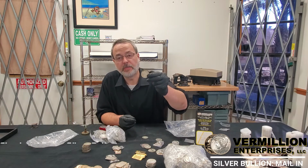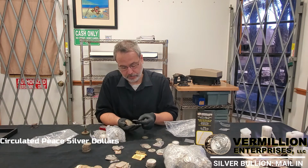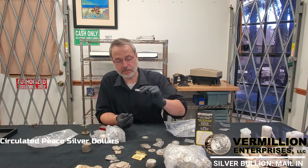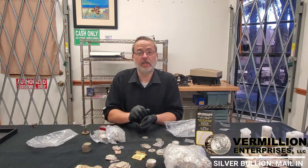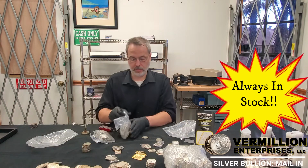Here's circulated Peace silver dollars, another hot seller right now, especially this time of the year. So if you're interested in any Peace or Morgan silver dollars, please reach out to us or stop in. We always have them in shop. Let's see here.